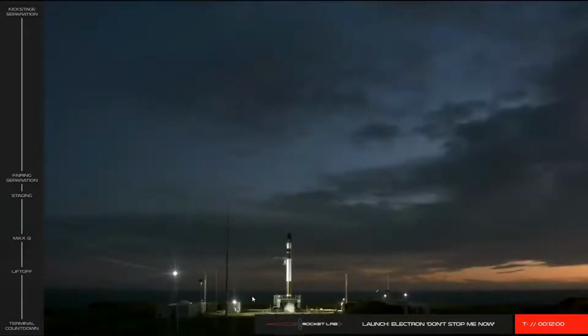And why do we have liquid oxygen on the top and the kerosene at the bottom? Why is that so? Any questions, any answers for that, guys? No. That's because of the density.